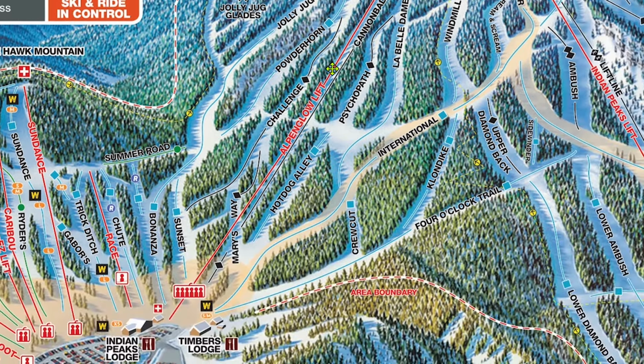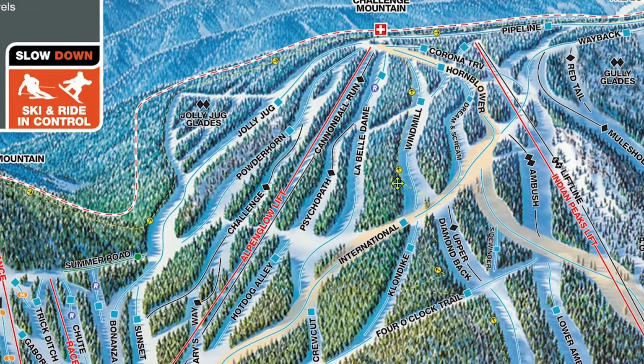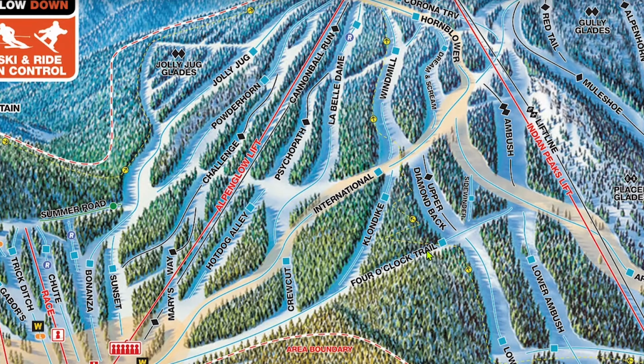There are also a few other groomed blues that shoot off and onto the Hornblower International route. The 4 o'clock trail here is an overglorified road. I would try to take International if at all possible, although Klondike can also be quite nice.